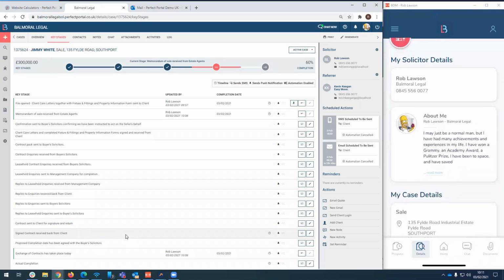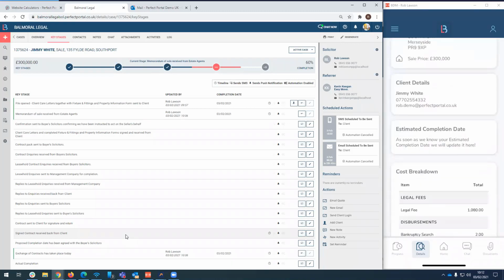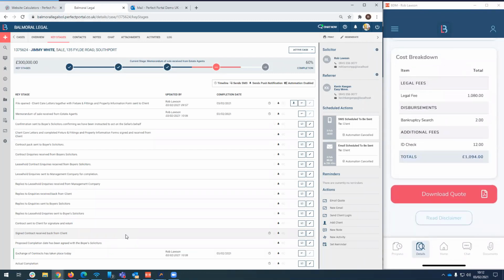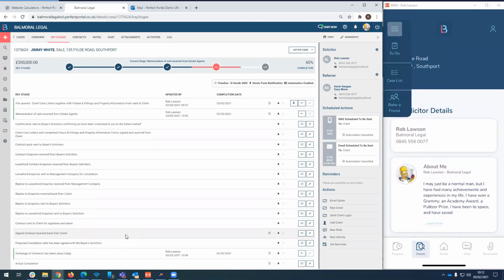I'll just jump into the details of the app. Obviously, we've got all the details. You can have a solicitor bio in the app as well, so you can have your photograph and shout about your experience within there, and then we've got details of the case, estimated completion date, and the costs, and you'll be able to get your quote from the app. So that's a good work through from the app that we've seen here. We've also got a case list, so if the client has multiple cases, then they can just jump into whichever matter it is.